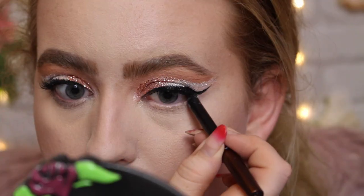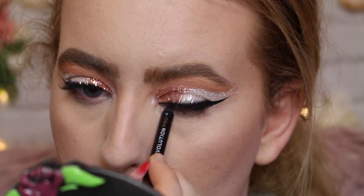Okay, so let's finish off the eyes real quick. It's gonna be super duper simple. Okay, so first of all, I'm going to line my eyes and I'm gonna use the same brown that I used on the tight line. I barely ever wear dark colors on my waterline anymore, so this is different for me.